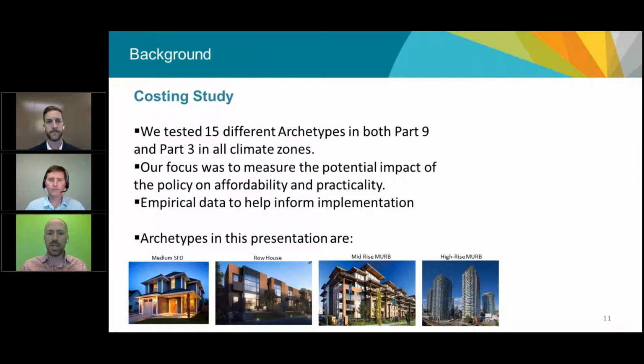So, how are these steps going to be built? Are there solutions that are viable in your jurisdiction to be able to go to steps 1, 2, 3, or 4 or 5? And I really feel that it's the empirical data to help inform implementation. This is one of the great hopes of the BC Energy Step Code.